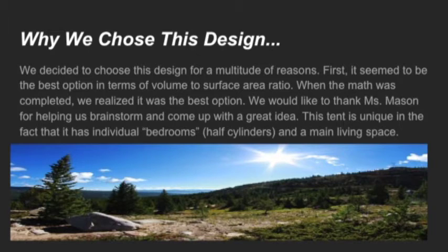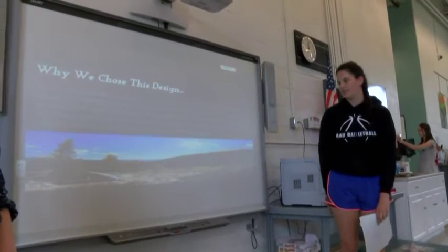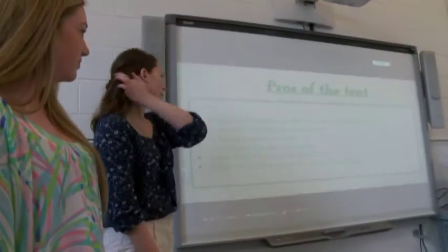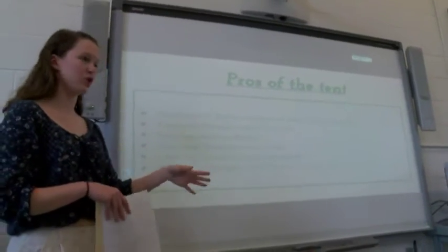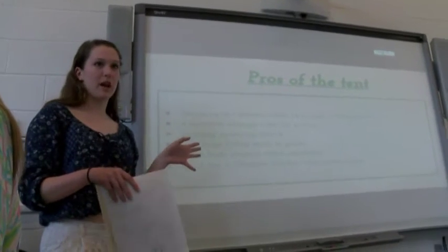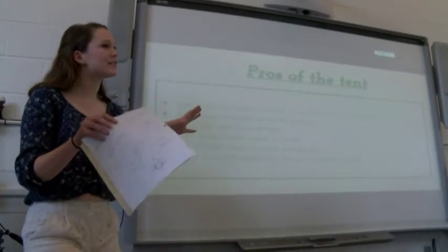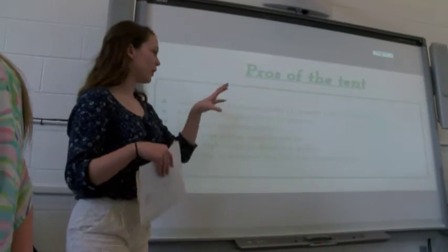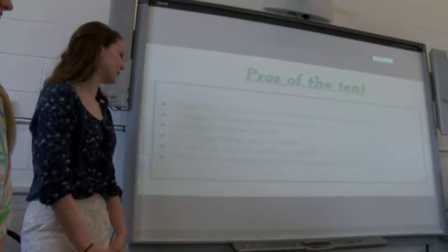And it's unique because it has all the individual bedrooms, or the half cylinders that come off of it, and it has the living space in the middle. A couple pros is it sleeps up to 6, with 4 in the half cylinder pods and 2 in the living room. And since it has 4 separate sleeping areas, everyone has their own privacy. But since some people may get claustrophobic, that's why there's room in the center area for people who need more space.